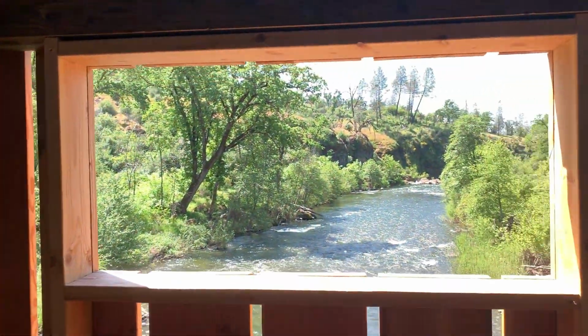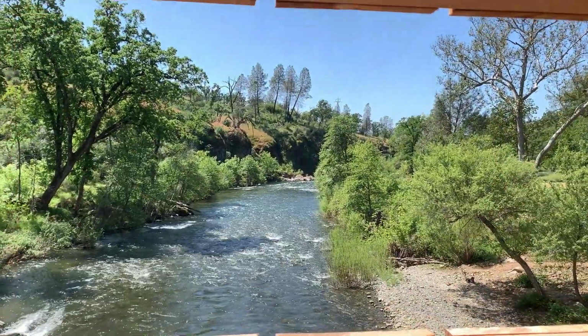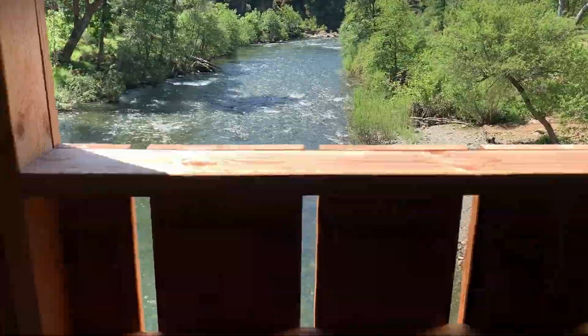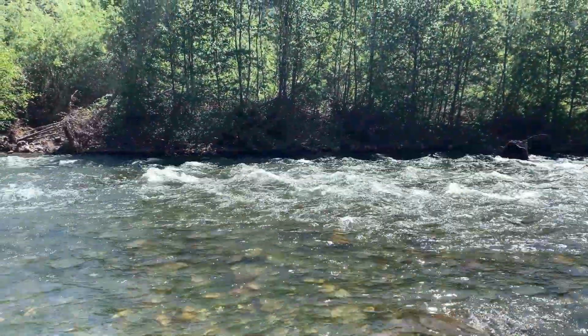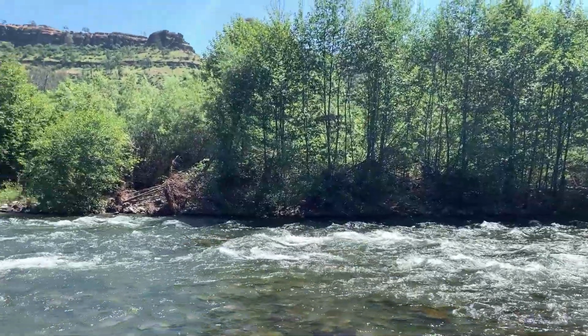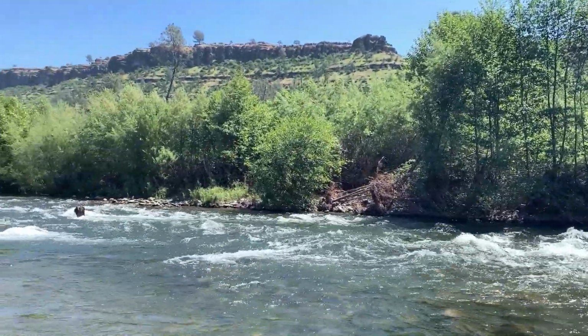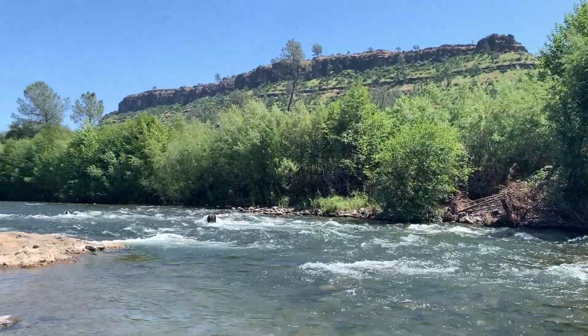Here you can see the sparkling clear water of the gold-bearing Butte Creek. Besides the abundant rattlesnakes, it is a fabulous place to swim and cool off during summer for everyone. Salmon are also a sight here during spawning seasons, and afterward can be quite stinky. The towering lava caps give a feeling of a mini Grand Canyon. Nature is abundant here, just a few miles out of Chico.